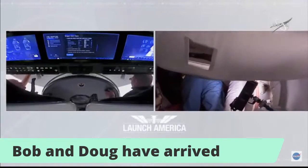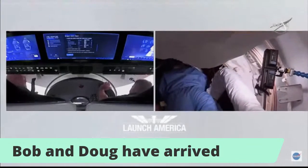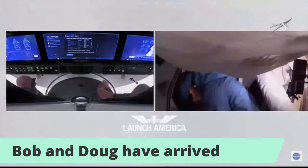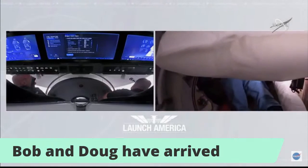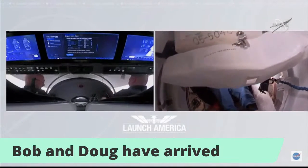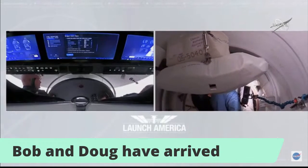And with that, the hatch is open. 12:02 p.m. Central Time, 1:02 p.m. Eastern. Bob Behnken and Doug Hurley opened the hatch to the International Space Station after launching from American soil on a U.S. vehicle for the first time in 9 years, the first time ever for a commercially built spacecraft.